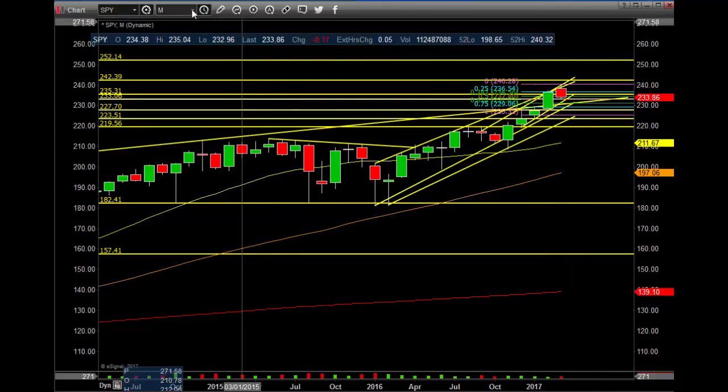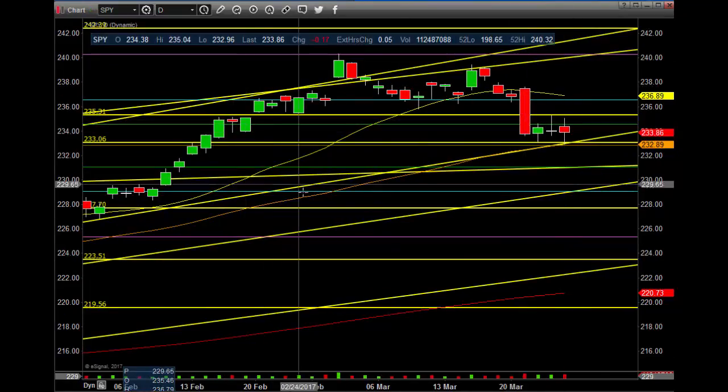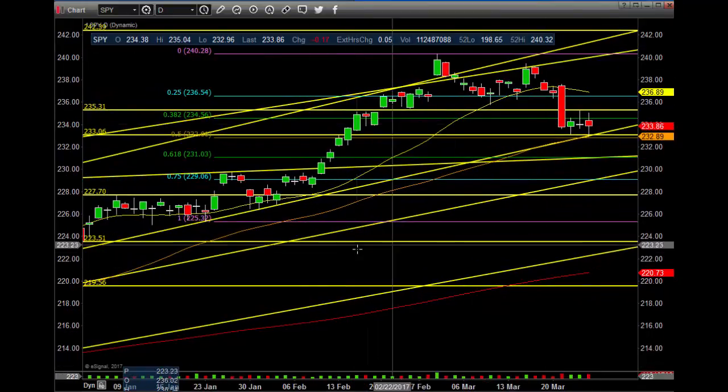Still a couple more areas on the SPY. That's why everything's a market trade, guys. This is setting up for lower prices, period. If that goes lower, I don't care what stock it is, everything's going lower.